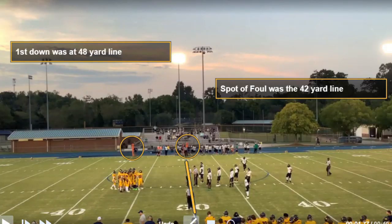So as we come back to the play after the enforcement of the penalty, which remember the penalty was actually the 42, should have moved the flag to the 42, but we enforced it from the 40, off by 2 yards. Now, notice that our chains are set up, the back stake on the 40 now, and the front stake on the 50. And originally we were on the 48 on the defensive side of the ball. So our chains came back.